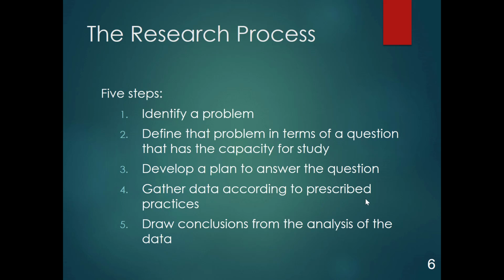Once you do that, then you're going to develop a plan to answer the question. So once you have your question, what is the plan? How are you going to answer that question? For example, if your question was, let's see, what are the effects of depression? Or what are the causes of depression? Let's say that's your question. How are you going to answer that? Now you have to come up with a plan to be able to answer those questions.